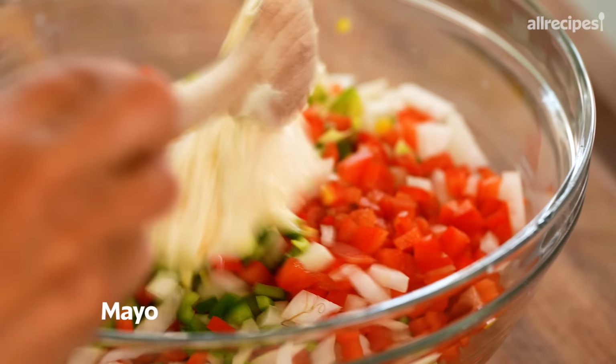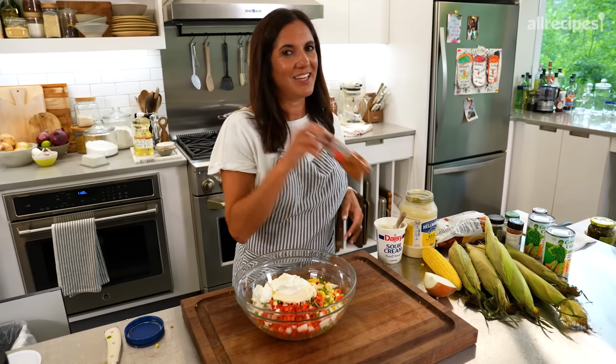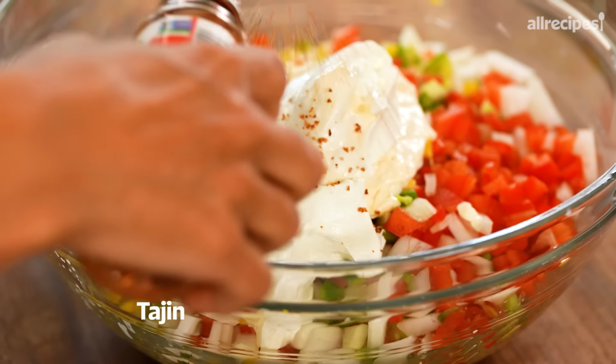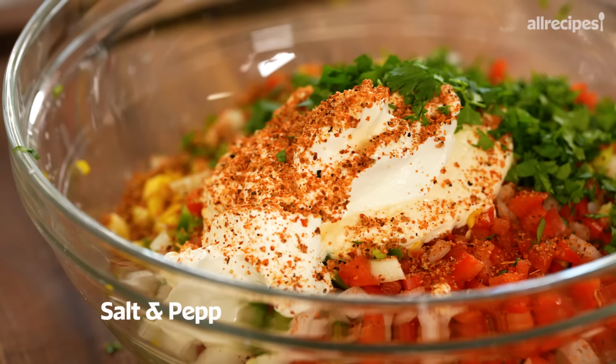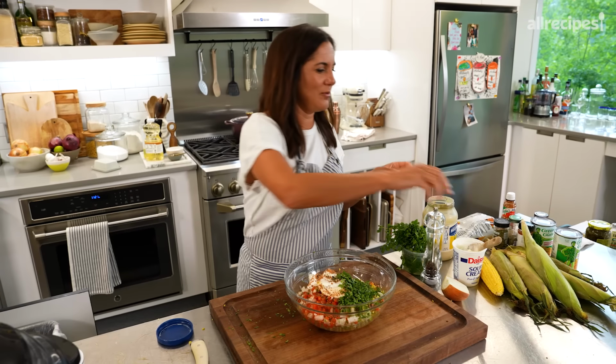Going in with some mayonnaise and sour cream. I'm gonna go a little more mayonnaise than sour cream. And then the version I liked used tahini as the seasoning. And I just think that sounds perfect. And a little cilantro. This is gonna be so good. And then salt and a lot of pepper. Let's see how we're doing.